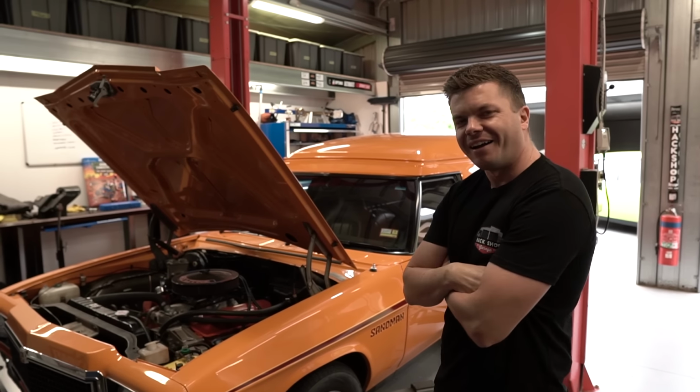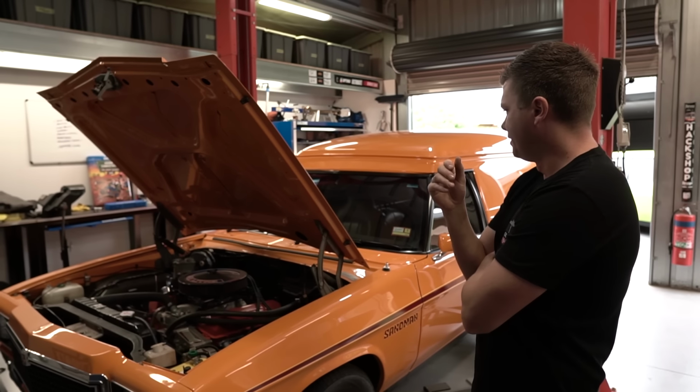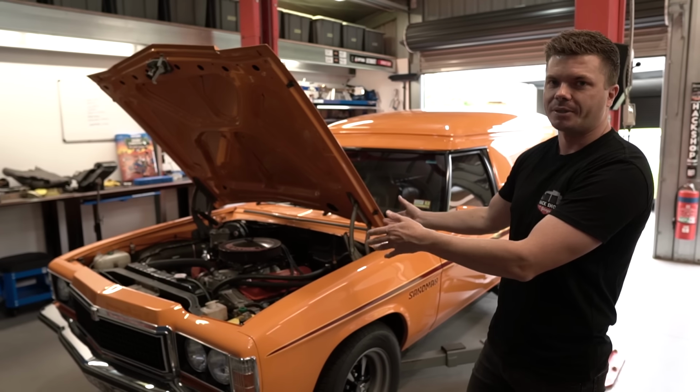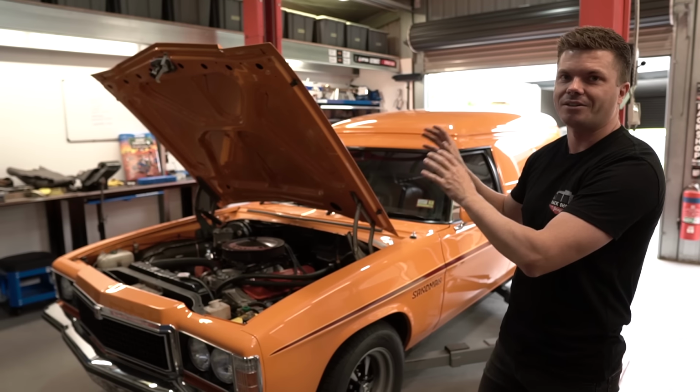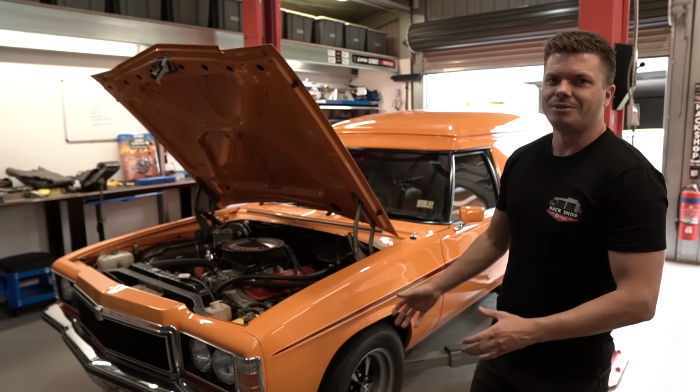It'd be cool, but I don't even know if you'd do that to this car though, because this is such a good original. It's not an original Sandman, by the way, it's a replica, but it does look like such an original Sandman, and everything works in it so well. Would you really change it?